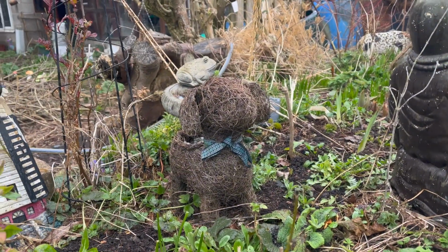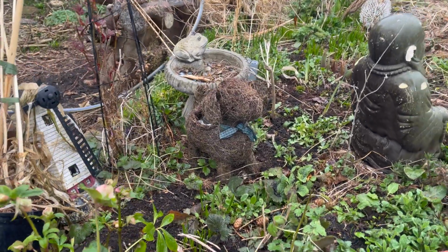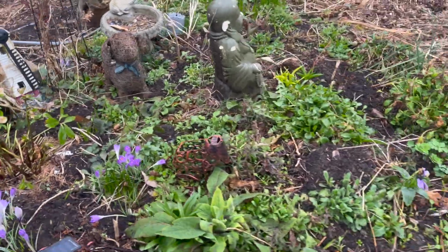A little dog, because she had loads of dogs, 10 to be exact. At time of passing, we had to rehome them all. It was mental.